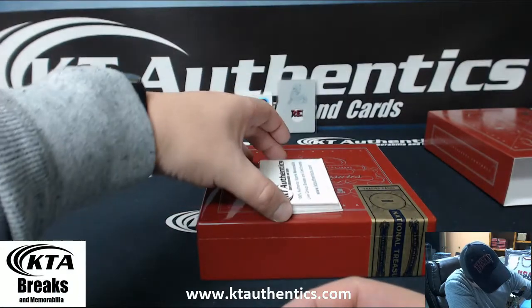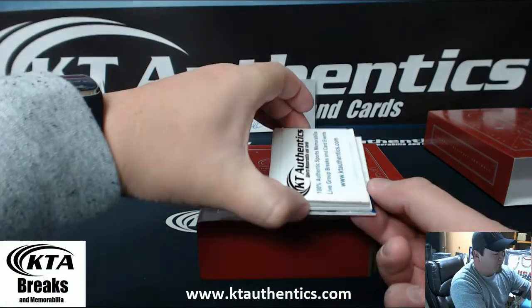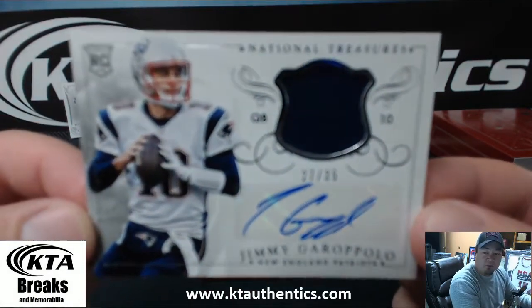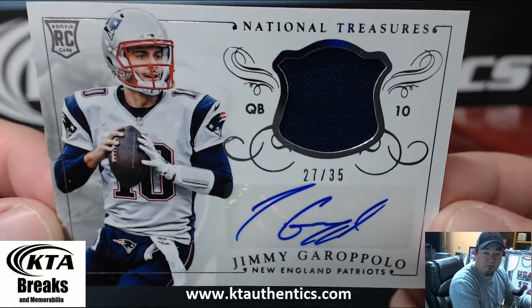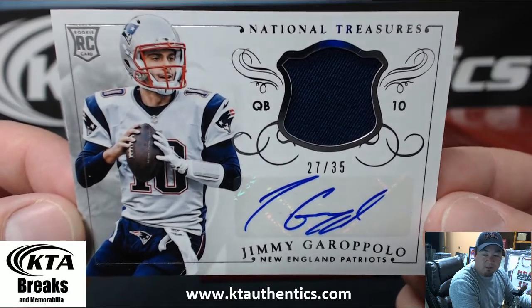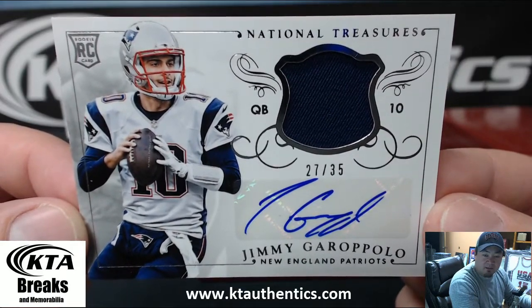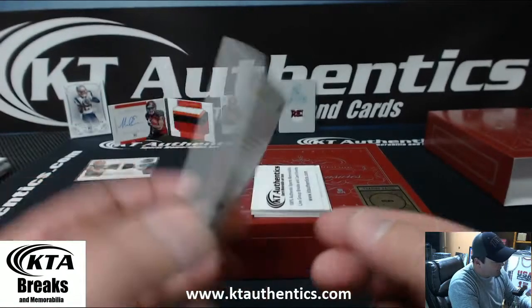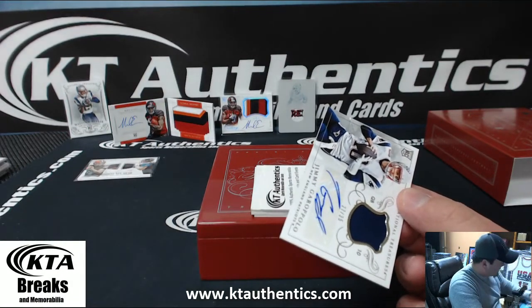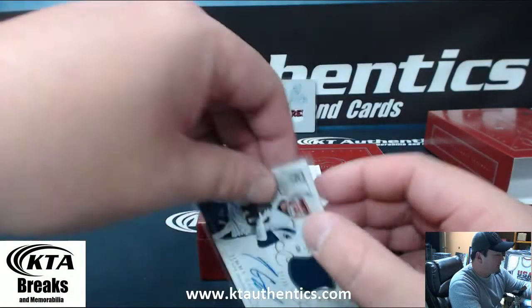Wow, I don't even know which one to show you guys. Alright, let's go to this one first. 27 of 35 for the New England Patriots. Jimmy Garoppolo. Single color jersey on that one. Lifting Attic, having himself a break. Aren't you glad you waited like 4 or 5 days, Lifting Attic? Coming back and you get the Patriots. And look what you hit in the Patriots. Solid Pats break. Solid Pats break. And you bought in last week. Pretty sick right there.